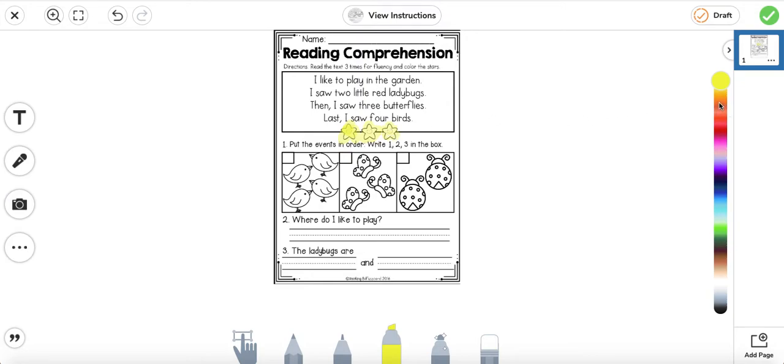Okay, number 1. Put the events in order. Write 1, 2, or 3 in the box. So let's look at the pictures. We see 4 birds, 3 butterflies, and 2 ladybugs. Let's go to the story. I like to play in the garden. I saw 2 little red ladybugs. So the ladybugs is first, so we need to write a 1.